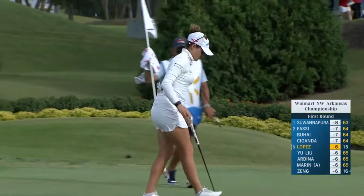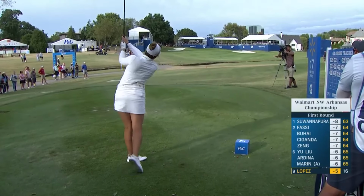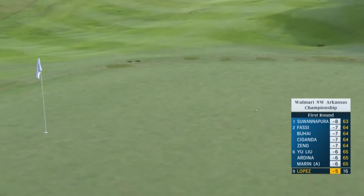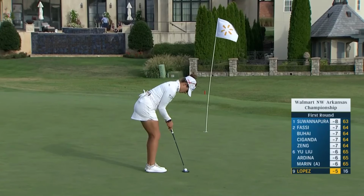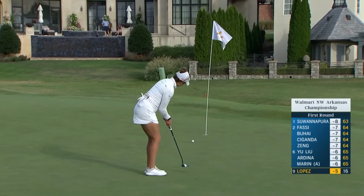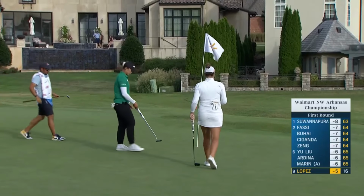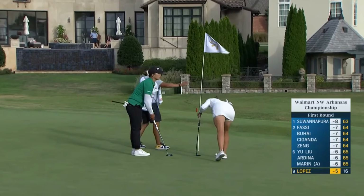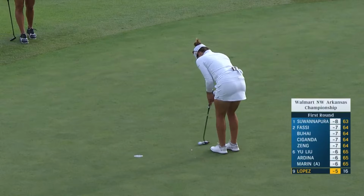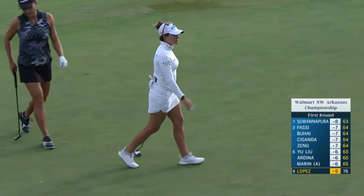Save three for Gaby. Starting left, trying to cut it back, and it's just going straight on her. It's going to be left of the flag. If you come from another country, quite a lot. It's not a bad putt, but if you come from another country to college over here in America. So now has a chance to get to 3 under. All right, Gaby safely into the par.